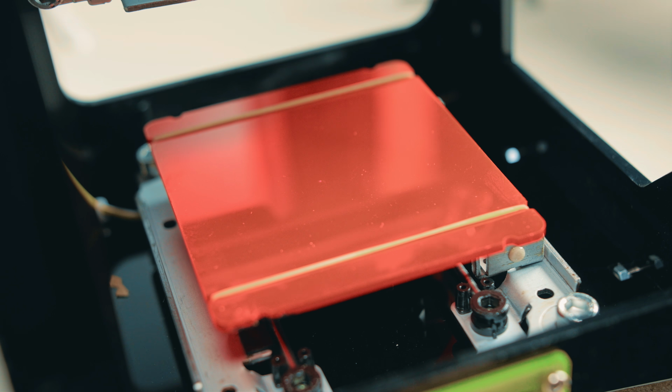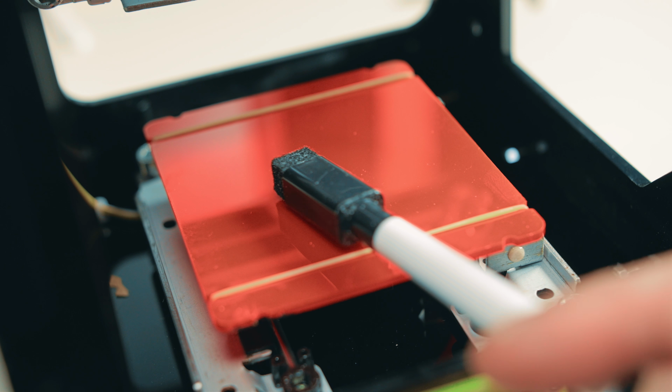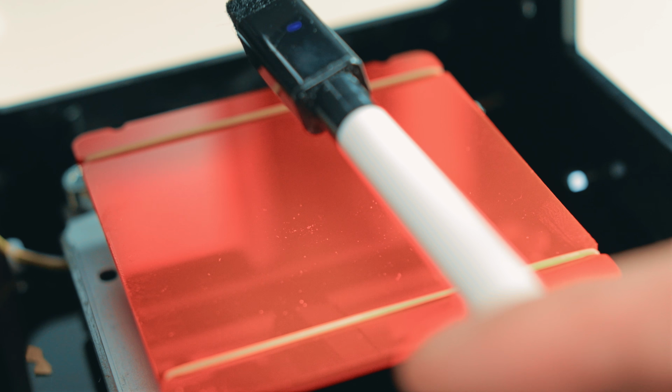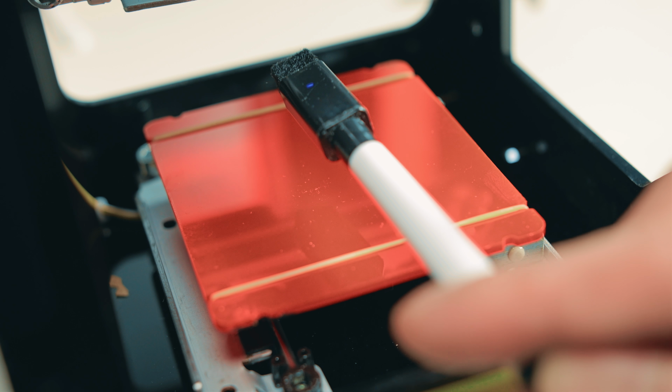Okay, so what I'm doing right now is installing software for this, and check this out. See that in there? See that? There? That is a beam of light. The laser turns on as soon as you plug it in.